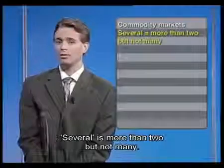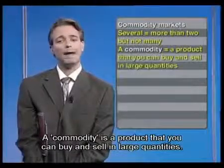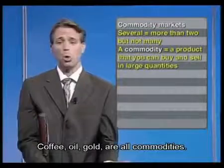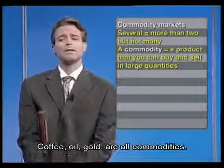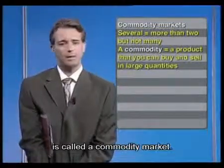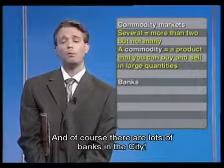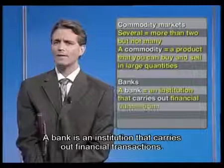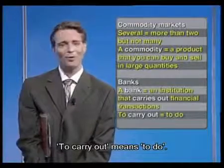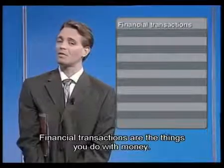Several is more than two, but not many. A commodity is a product that you can buy and sell in large quantities. Coffee, oil, gold are all commodities. The place where you buy and sell commodities is called a commodity market. And of course, there are lots of banks in the city. A bank is an institution that carries out financial transactions. To carry out means to do. Financial transactions are the things you do with money.